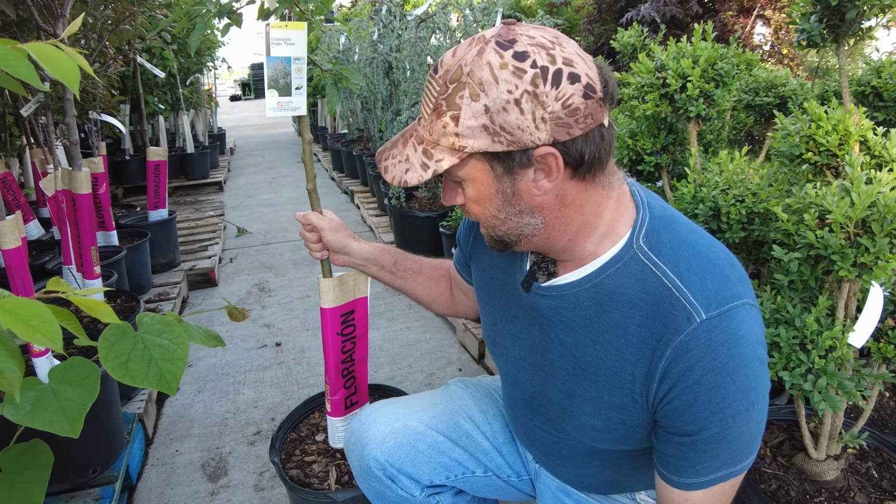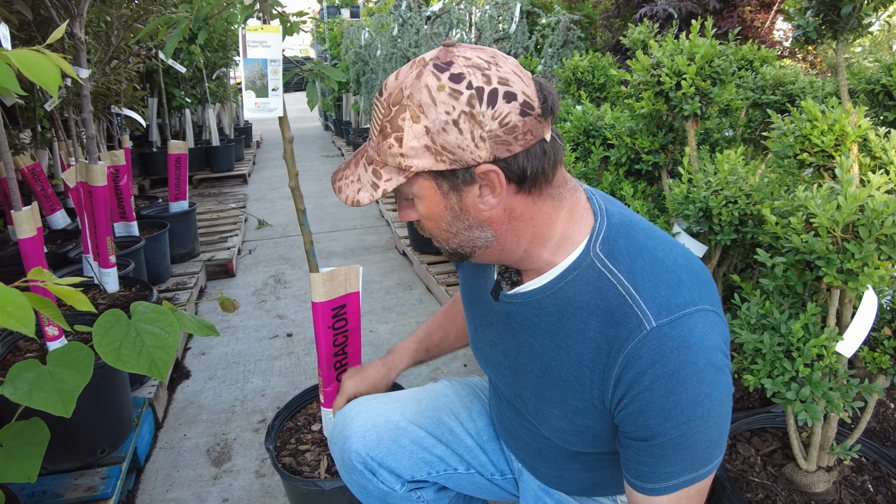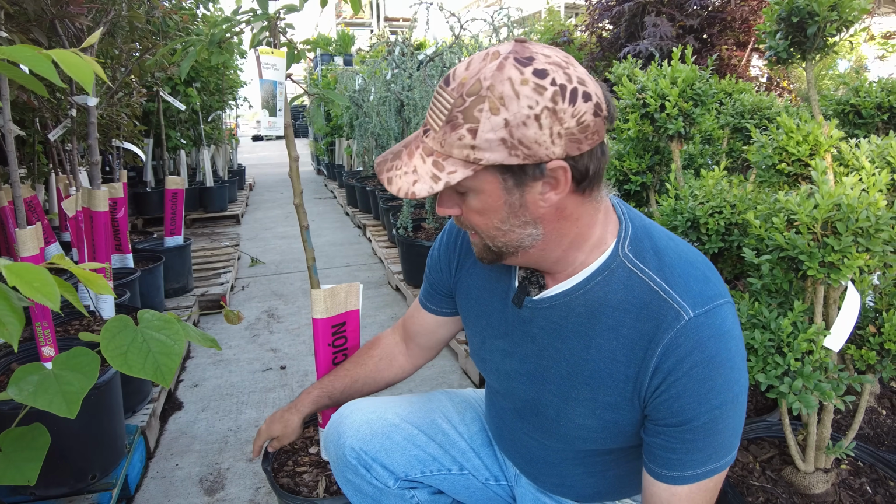I can lift it up and I can kind of get a general idea by pulling on the trunk a little bit to see where the soil is moving. And if it's moving on the outside of the pot, then it's grown in relatively well. If you have 15 or 20 to choose from, I would choose the ones that are grown in the best. More root mass, and root mass is a direct representation of the survivability.